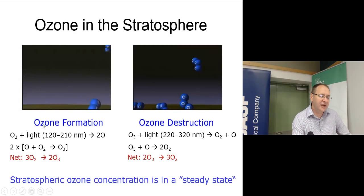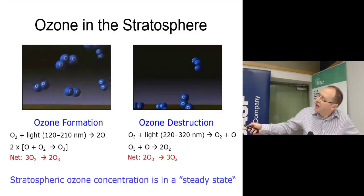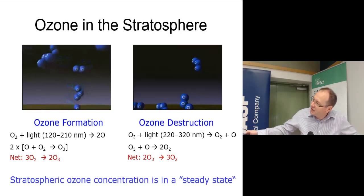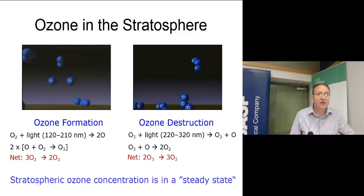Got some little movies here that show ozone formation and destruction. Here is ozone formation. O2 is broken down by light to give us an oxygen atom, which couples with another molecule of oxygen to give you O3. So that is the key step here. The light is ultraviolet radiation, quite energetic, less than 200 nanometers. It's really quite strong radiation.